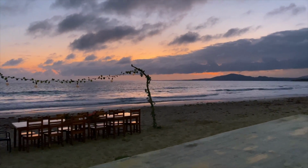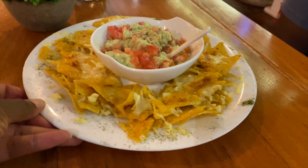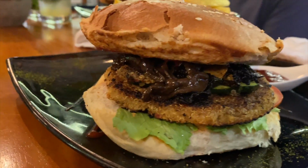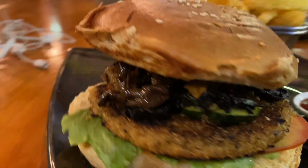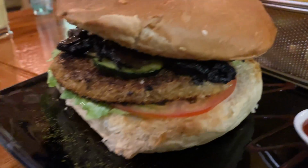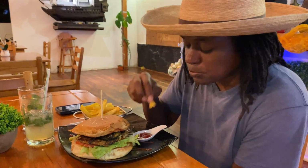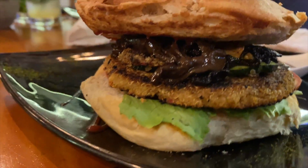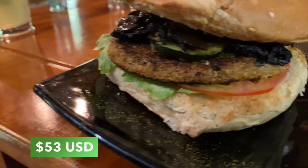And our appetizer wound up being so good, we ended up staying for dinner. The veggie burger is actually quite flavorful and unique. They have these sauteed mushrooms that are just super delicious on it. So I can highly recommend this place. And for 4 drinks, an appetizer, and 2 mains, we paid $53.